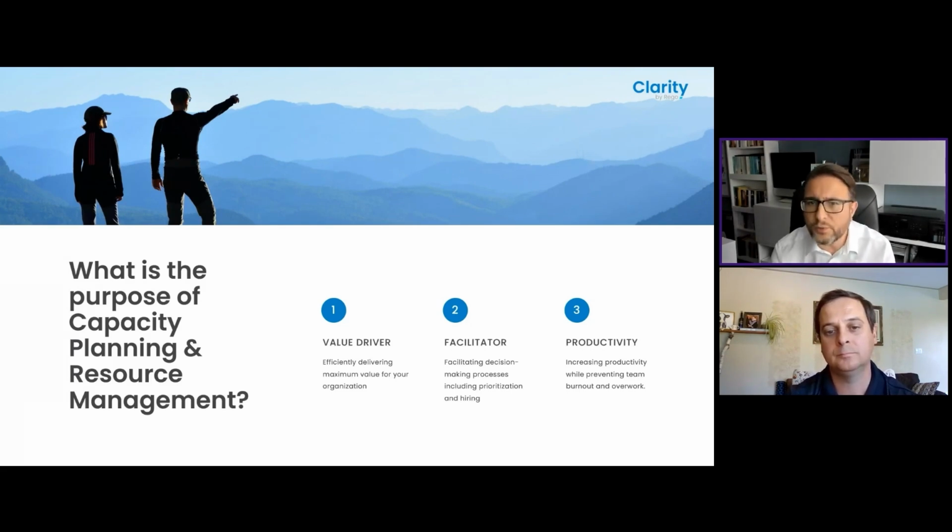Just by going through the process, just by ensuring that resources are efficiently allocated and optimized, capacity planning and resource management helps deliver value to your organization through completed projects. So there's obviously a dependency there, and we'll come on to that in a second. But by delivering projects successfully within your organization, we are actually facilitating the delivery of value.